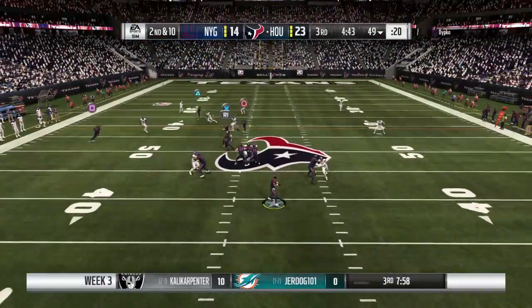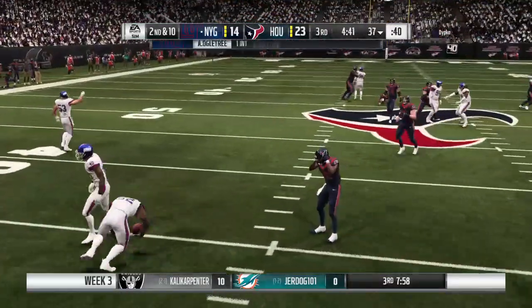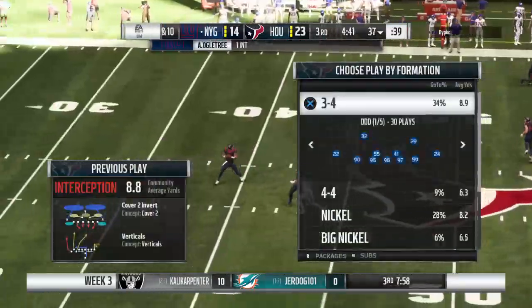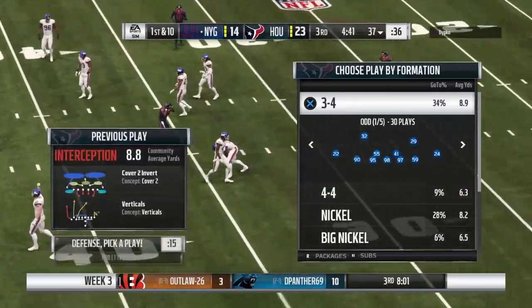On 2nd and 10, Watson. And he fires one that's intercepted. Picked off by Alec Ogletree. And his guys are going to get the football at the 37-yard line.